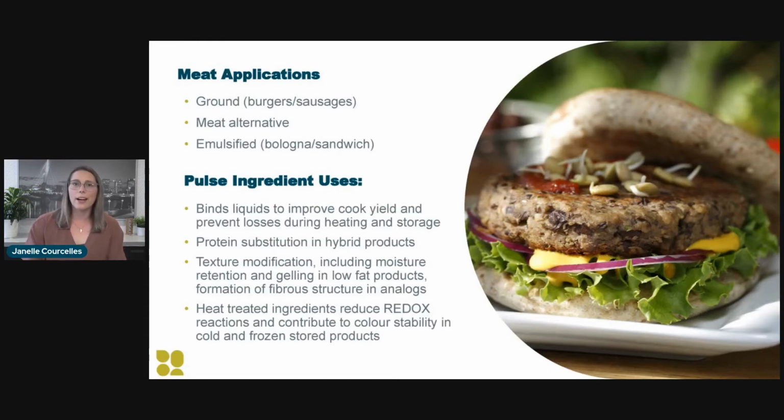Another interesting area is in meat applications. So whether this is conventional animal-based meat products or meat alternative products, oftentimes these flours are added in as a binder to help to retain juiciness of that final product. But we also see some use in formulating low-fat products. So that's because of the oil binding, they can help to create a similar texture to a full-fat formulation. A really interesting example here is in heat-treated flours, there's actually the possibility to help to contribute to color stability in cold and frozen stored products.